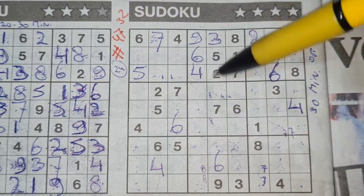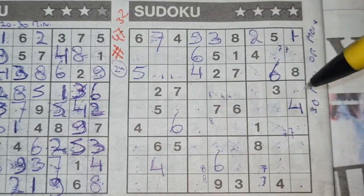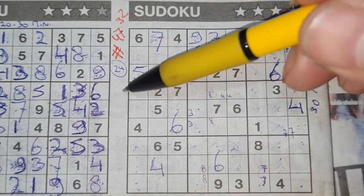Three in this column, three in the middle column. So the column next, the only 3 places left for the 3 should be here, here, or there. We see here 3 in this row, so no 3 there, so the 3 could be here, could be there. Okay.